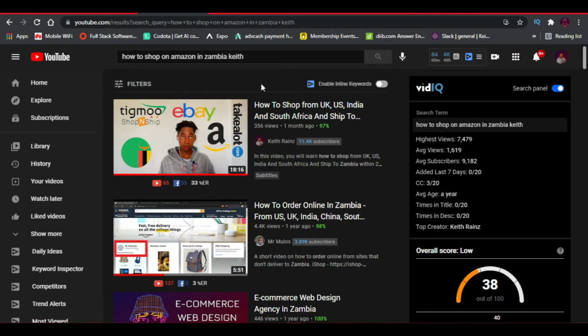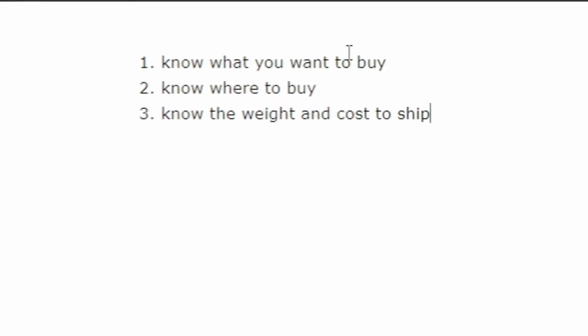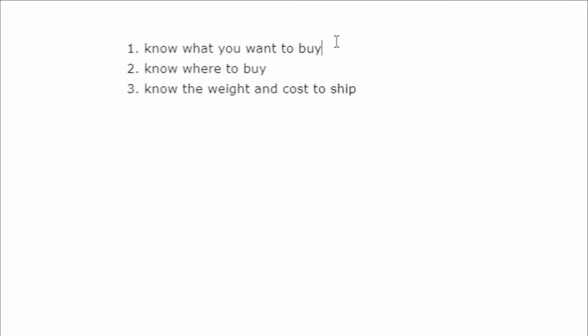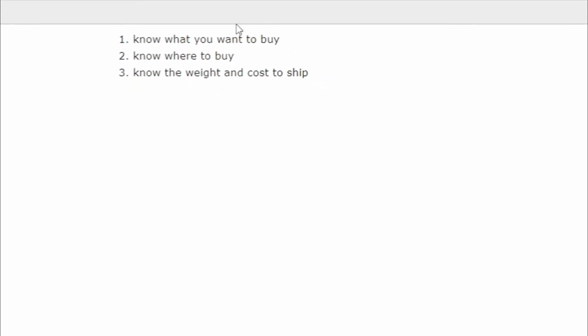The first thing you need to do is know what you want to buy. If you want a phone or a laptop, you have to know what you're trying to buy. The second thing you need is to know where to buy it.